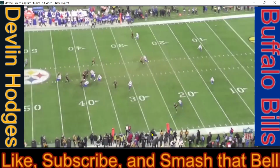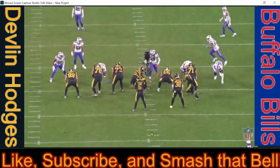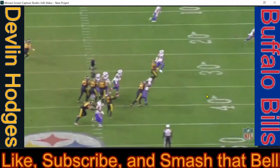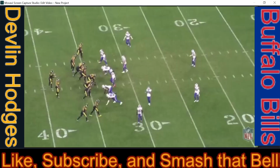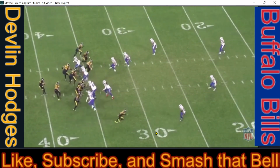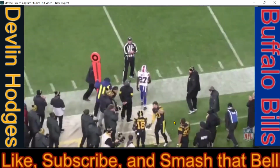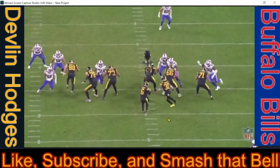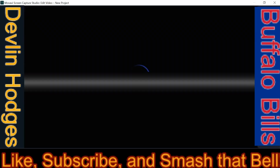Here we got a 3rd and 7, and this is where I'll give him kudos. He goes right back and throws that out against Tre'Davious White. He knows his abilities, and that's a perfect pitch and catch. Let's take a look at that again. Down here at the bottom. And he sees what White is giving him, and he takes it. He trusts his instincts, and he trusts his arm. Unfortunately, that also gets him into a little bit of trouble.